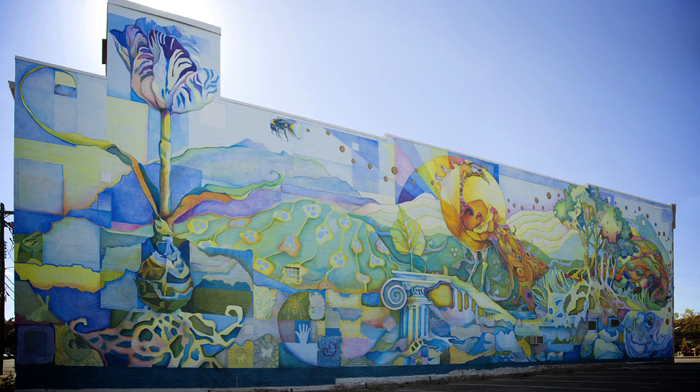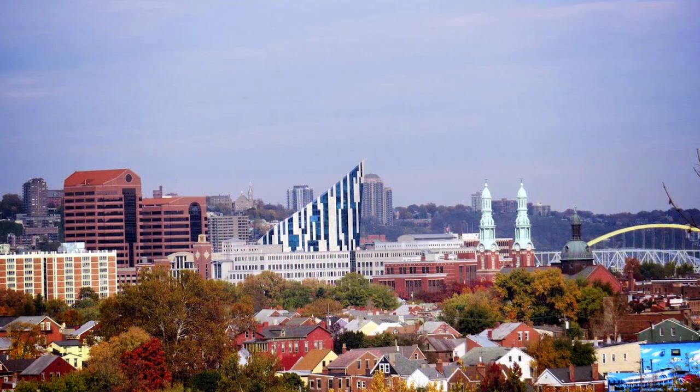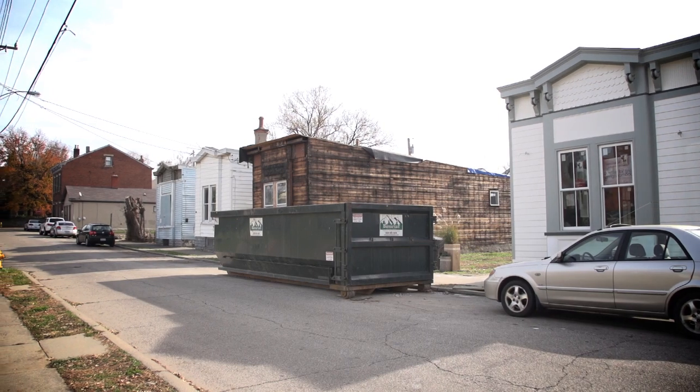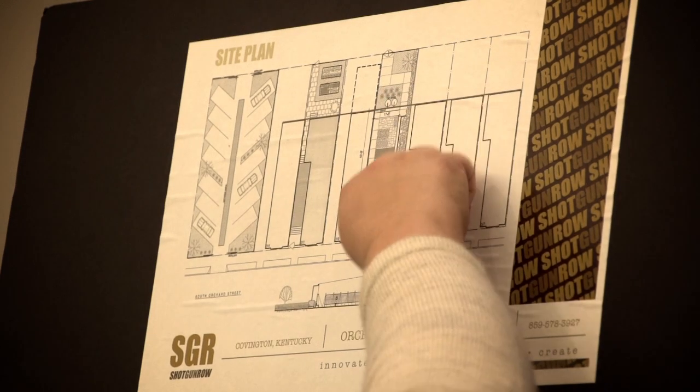Artists tell the story of the here and now. Their creativity brings a sense of identity to a community, and the Shotgun Row Project is a really unique way to bring those artists to Covington. We're building something that's not just about Covington, not just about Kentucky, not just about the Cincinnati area, but something that's of national import, something that's really looking at how urban communities plan for the 21st century and plan for what they're going to be in decades to come.